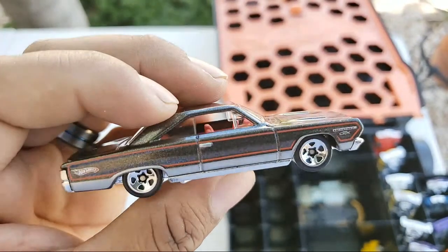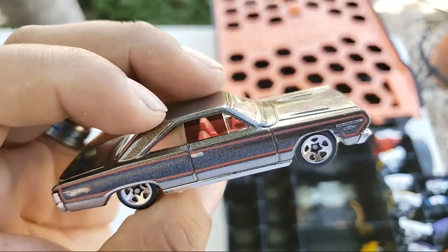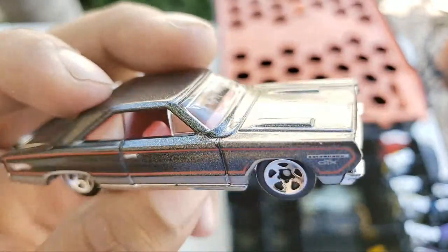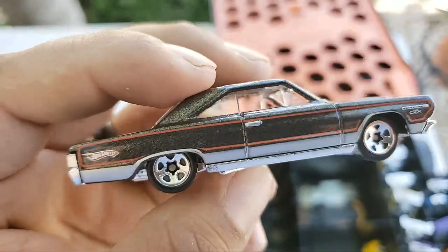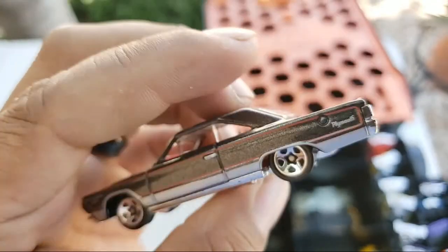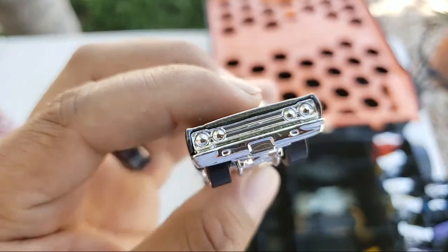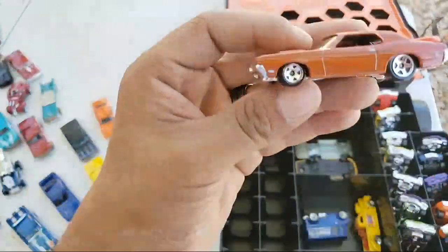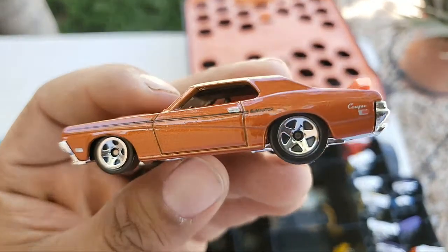Dang, man, these are super, super well taken care of. Yeah, these are well taken care of, man. It's got the red interior. This thing is clean as well. Hot Wheels. Not a scratch on these things. Yeah, not a single scratch. That's what set them apart, man. It's not like our regular flea market finds.